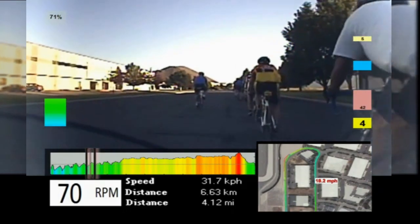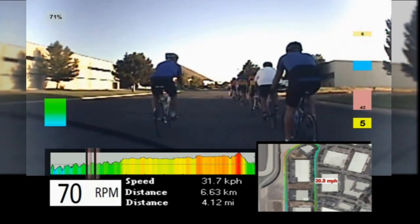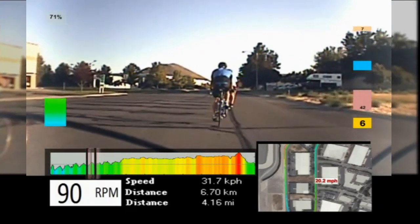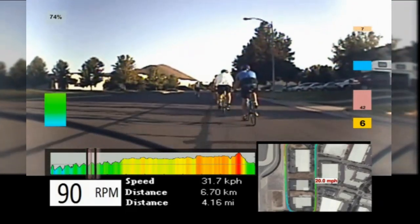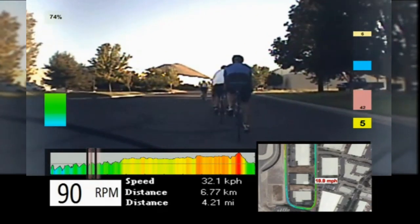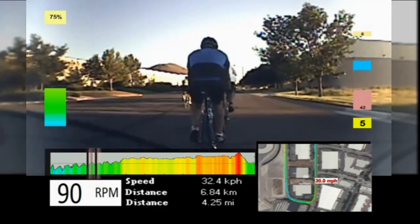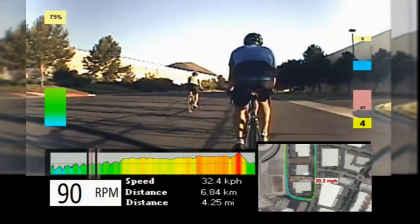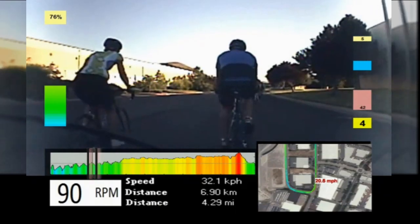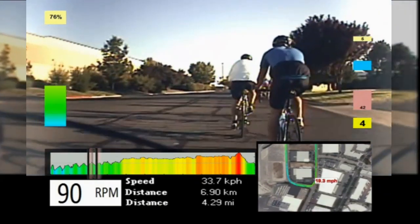So you're looking for your top speed, and you can experiment with different things like what position your body should be in during these sprints. Where's your maximum velocity at? Are you sitting in the saddle, in the drops? Are you out of the saddle? And if you observe some of the great sprinters of our day, they all have a little bit different sprinting style.